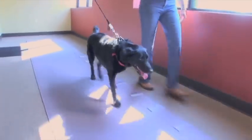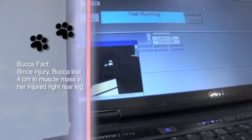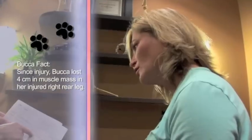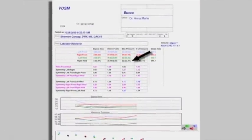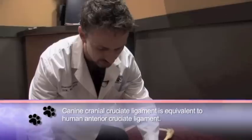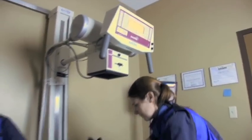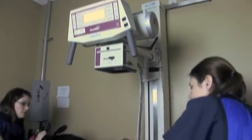First test, a gait analysis to get a good baseline of the extent of Bucca's injury. The important one for us right now is gonna be pressure. How much pressure, how much weight are we actually putting on that leg? Look at that, 22 versus 42. So not bearing a whole lot of weight on that hind limb in the right. The slight motion seen with this tibial thrust test means Bucca may have blown out her cranial cruciate ligament in her knee. Next step, more in-depth x-rays. So your dog's a rock star orthopedically. The issue is that we've injured her knee.